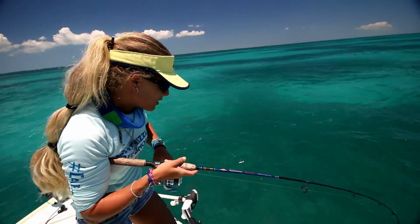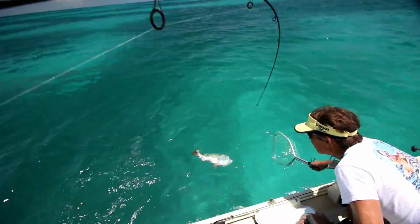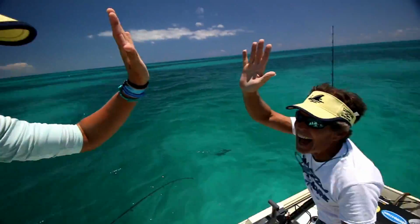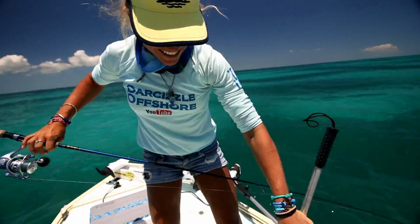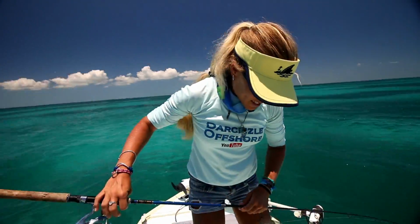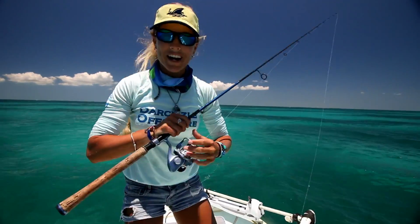Get the net. Get the net. I'm gonna come right towards you. He's a different color. Oh my god! Oh, the cuda. Oh my god! Nice! That's so sweet! Check it out! Dude, I swear that's like... Watch him, don't let him flip off. That's a big old mutton, guys. That's a big mutton. I am stoked right now.